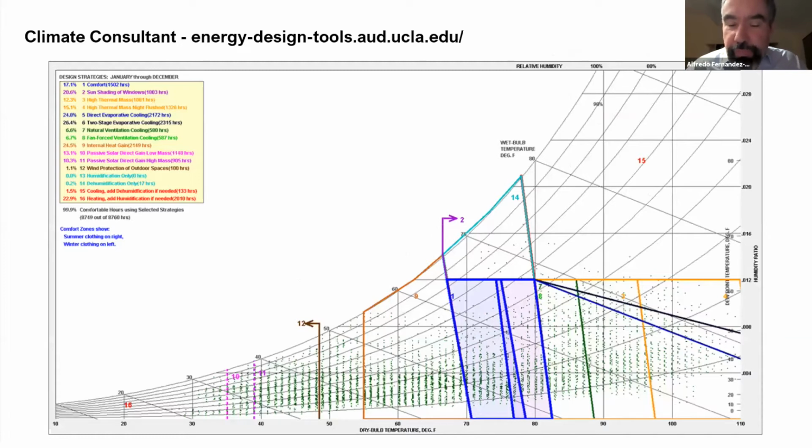I want to plug in a fantastic resource which is developed by Professor Moray Milne at UCLA. This is Climate Consultant, a program that allows you to very quickly conduct a climate analysis of really just about any location on Earth. And here you see appearing those two lines I had just mentioned before, the shading line and the cooling line, on the psychrometric chart for the city of Las Vegas. The box which you see on the upper left gives you the percentage of time in which conditions fall within a given passive strategy. So that's how we can make conditions comfortable.